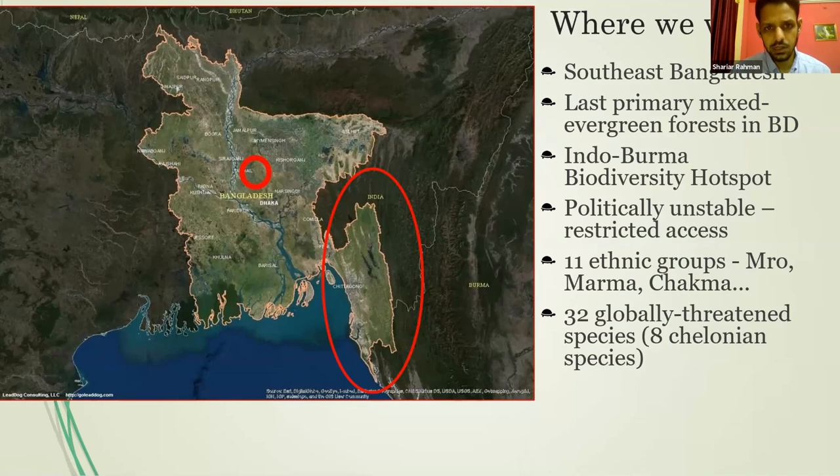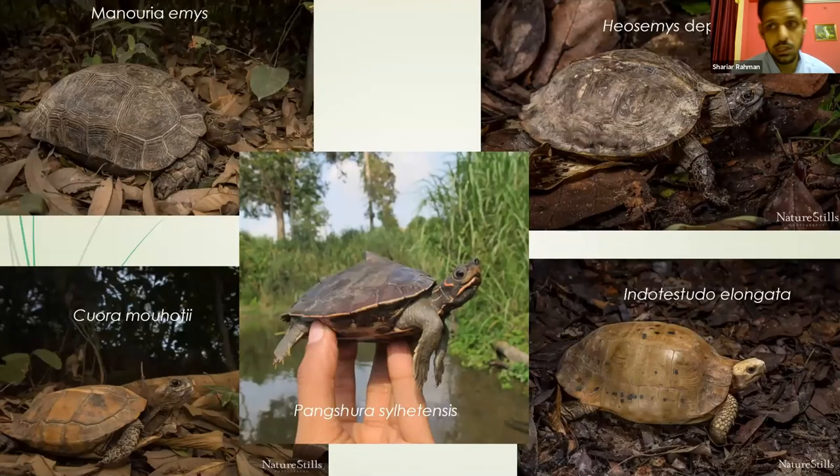It has not been very hospitable for researchers and scientists because of its restricted access and also its very remote, rugged terrain. So there hadn't been a lot of work done until we ventured into that area around a decade ago, and we have discovered so many species. We found over 32 globally threatened species, including large mammals like elephants, clouded leopards, and big cats. And there are 8 species of turtles that have been recorded from the Chittagong Hill Tracts area of Bangladesh.